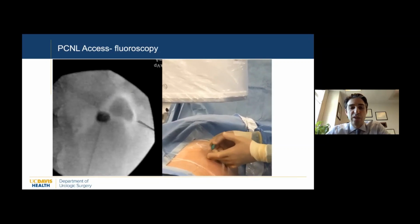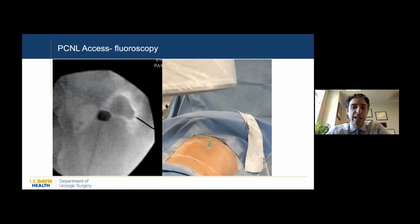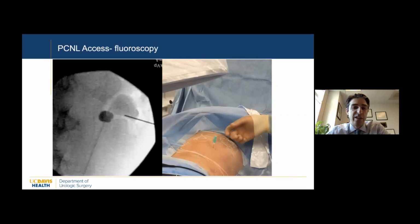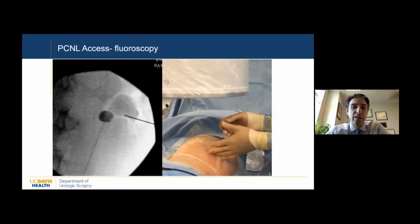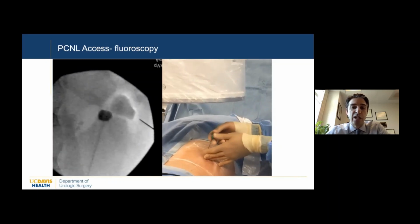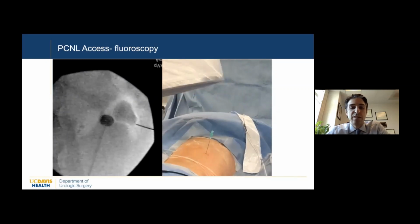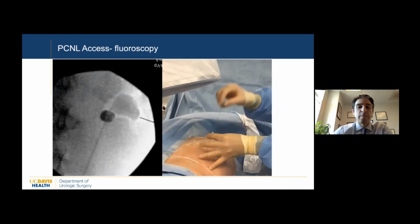And I chose this one because I think it's a really good example that we use oblique views to check the depth. So the C-arm goes oblique, takes a shot, you can see how far in that needle end is. So that needle is a bit too deep. So I take it out, I keep the same line, I'm just gonna be shallower, right? Lower pole, shallower angle. Again, hit the calyx, take an oblique shot. That's much better access.